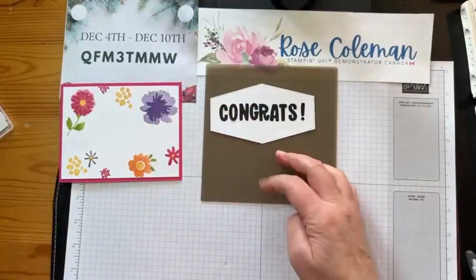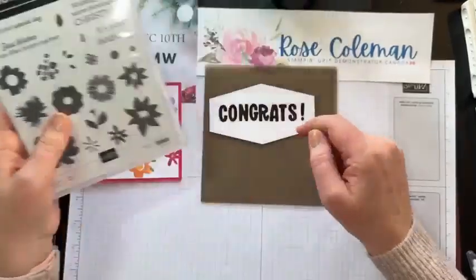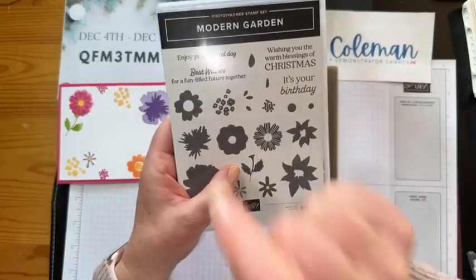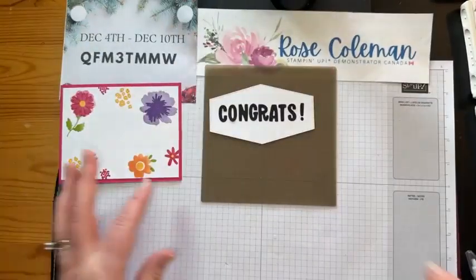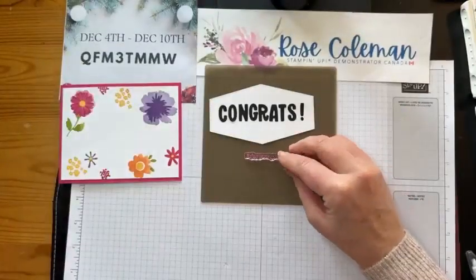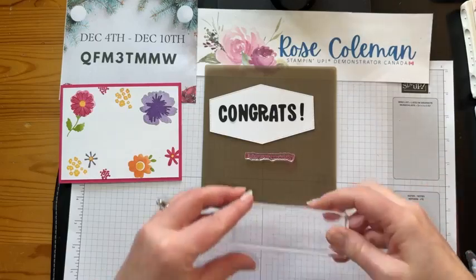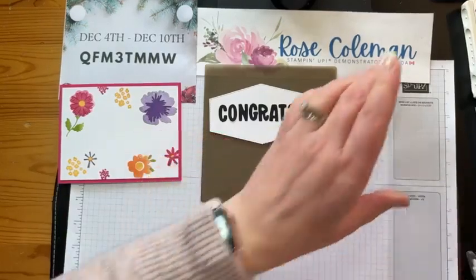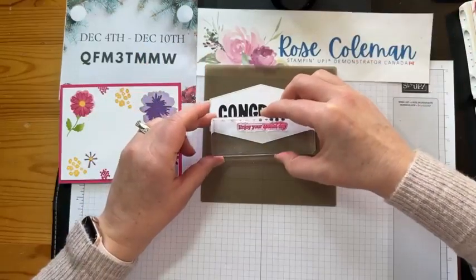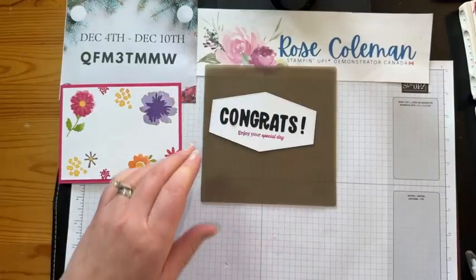Before I put this on my card, I was looking at the stamp and I was like, okay, what am I saying congrats for? You can say congrats, it's your birthday if you want to. But how about congrats, enjoy your special day? That's the one I'm going to grab. So let's grab that from the stamp set here. And because my favorite color combo is Melon Mambo and black, I'm going to grab my Melon Mambo and stamp this one. So tap, tap, tap off to the side here. Going to stamp that right under my congrats. Boom. Got that done.